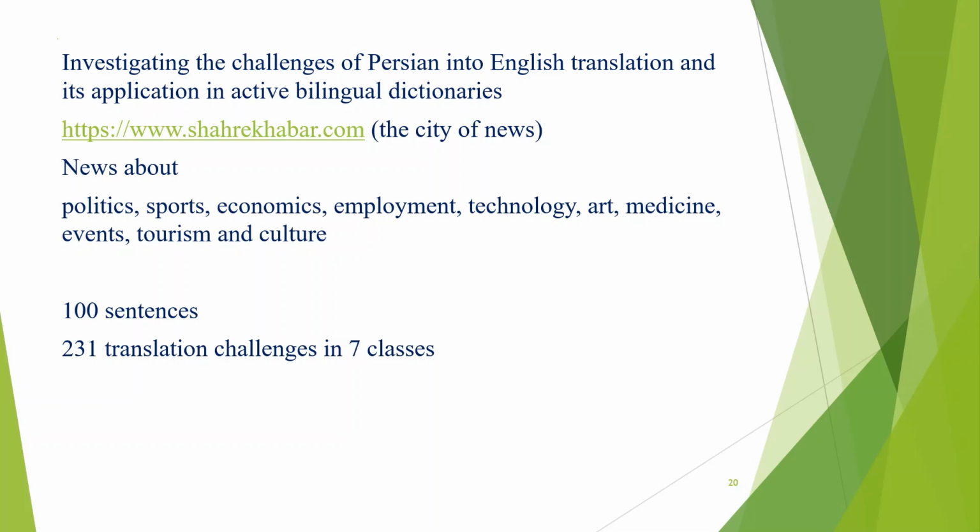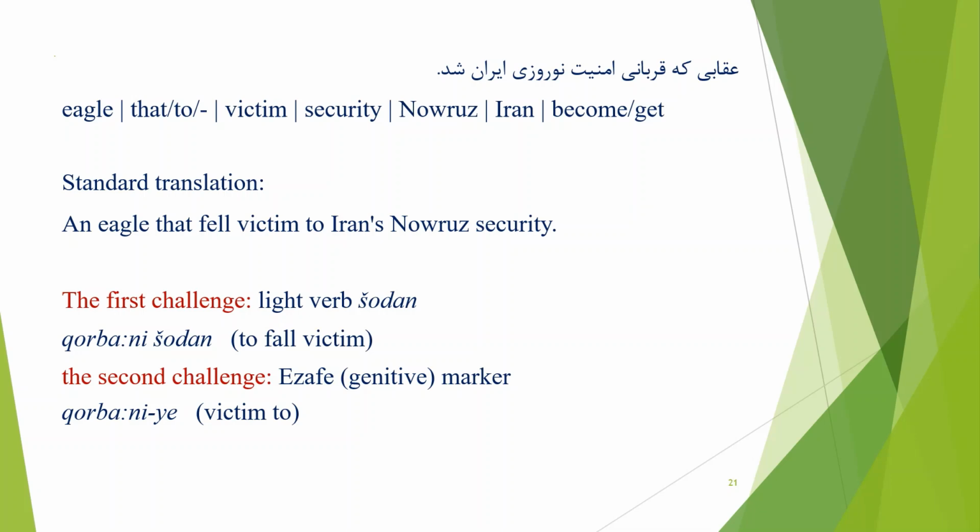The findings of the research show that in Persian to English translation, the most challenges are firstly related to grammatical collocations with a frequency of 45%, and secondly related to light verbs with a frequency of 22%. Challenges related to lexical collocations, culture-bound terms, genitive marker or izafe marker, phrases, and idioms were ranked 3rd to 7th. Okay, just one example in this slide.